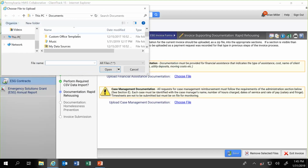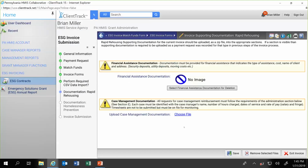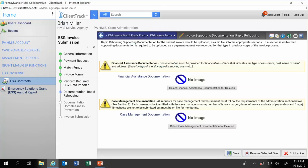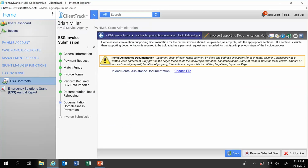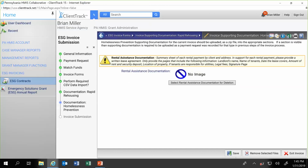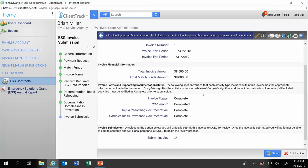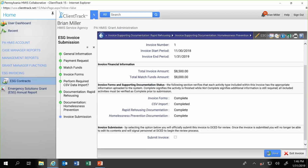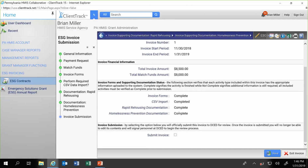Now what I'm going to do is upload the actual documentation. Save. So that we can go through a submission. And then save. At this point, we're at the final invoice submission, and as we can see, everything is completed. So there are no stop messages. It'll actually allow you to submit the invoice.